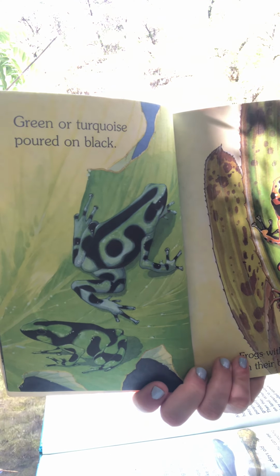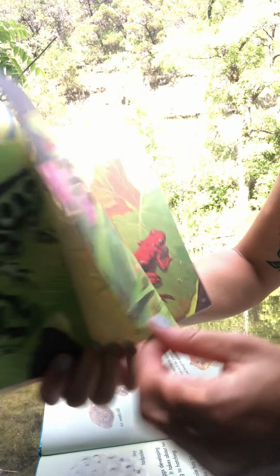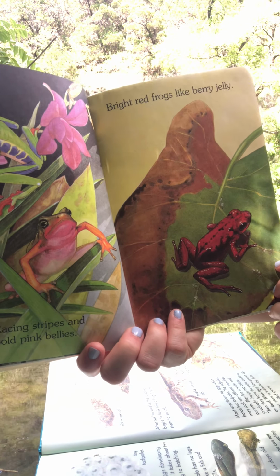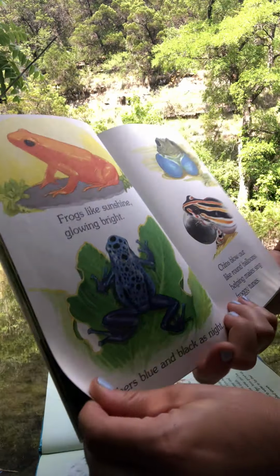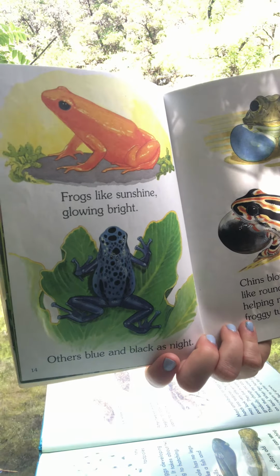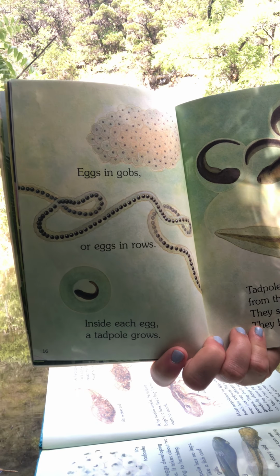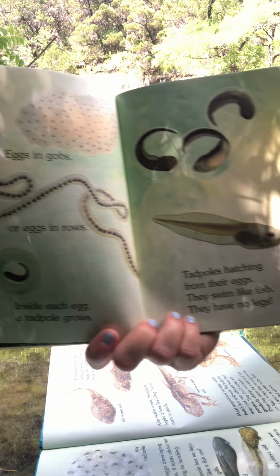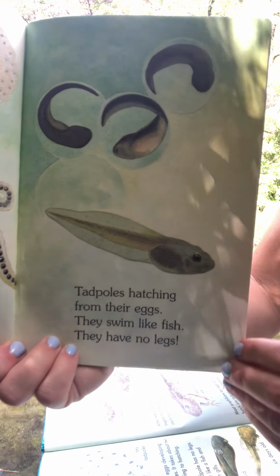Green or turquoise, poured on black, frogs with paintings on their backs. Racing stripes and bold pink bellies, bright red frogs like berry jelly. Frogs like sunshine, glowing bright, others blue and black as night. Chins blow out like round balloons, helping males sing froggy tunes. Eggs in rolls or eggs in rows, inside each egg a tadpole grows. Tadpoles hatching from their eggs, they swim like fish, but they have no legs.